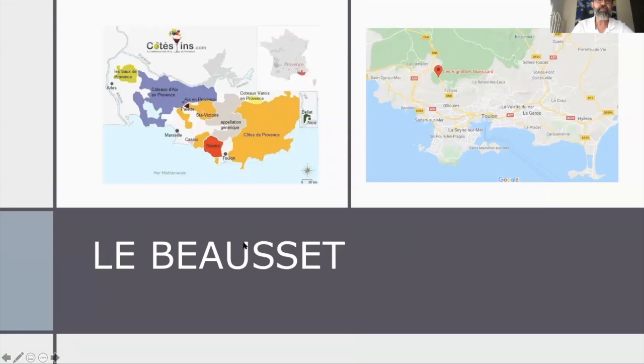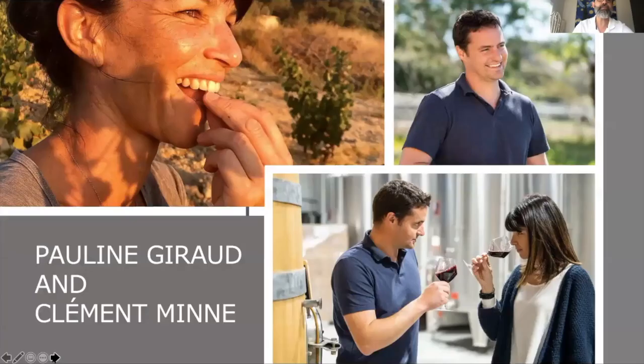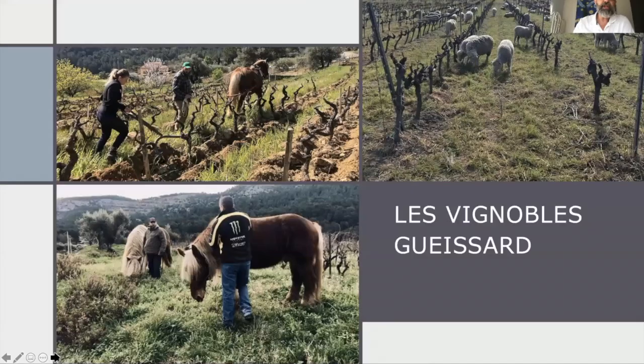The Vignobles Gueissard are in Le Beausset. We have the Mediterranean Sea right here with Toulon, and the Bandol area is right there in the red. No, they're a little bit right north of the appellation. Pauline Giraud and his band Crémant Mine bought the vineyards in 2011. Well, I should say they actually started the vineyards in 2011 because they started out from nothing. They bought 4 hectares of vine, and they started out of a co-owned facility with other vineyards, and since then they have built their own facility in Le Beausset.